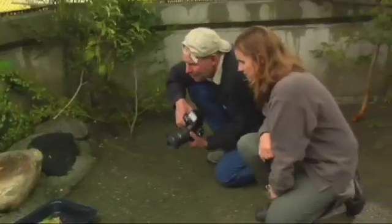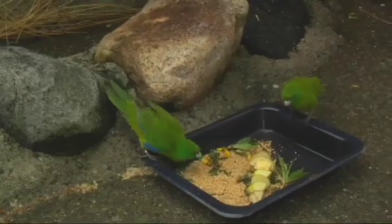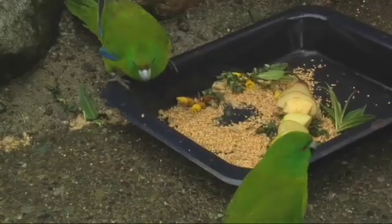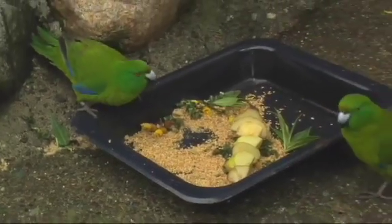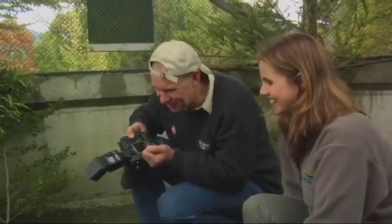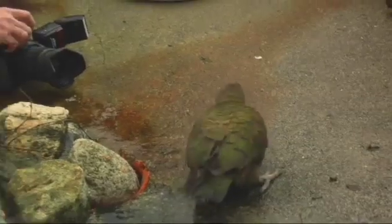These are the Antipodes Island parakeets, and there are around 50 of these in captivity in New Zealand, which is the only place you'll see them, unless you're lucky enough to travel to the Antipodes Islands in New Zealand's sub-Antarctic islands. So is it only birds that you take photographs of? The landscape is my main thing. Birds are a real bonus. You know, you get some birds in the field, and it's just the cream of the cream.